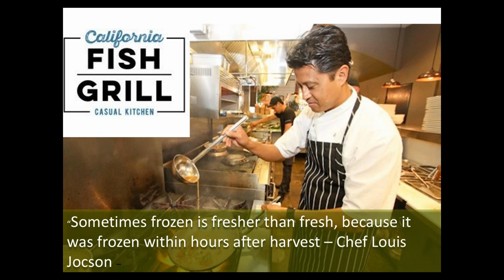giving you sustainable choices, whether it's farmed, wild caught, whether it's chilled or whether it's frozen. And he has no problems telling you that his concept is built around giving you the freshest fish, but he also doesn't mind telling you that we serve frozen fish, because this quote from Louis is, sometimes frozen is fresher than fresh because it was frozen within hours after harvest.